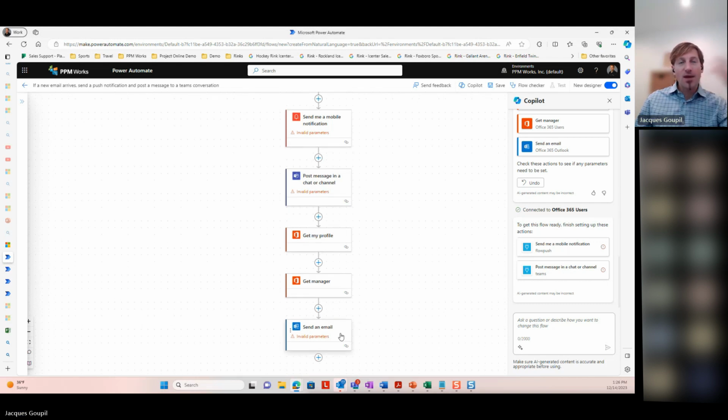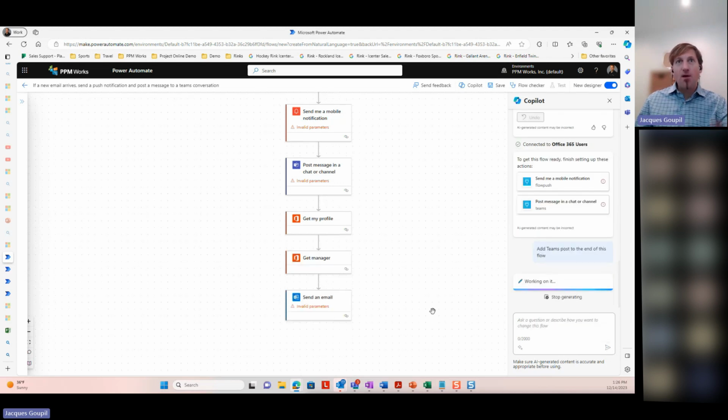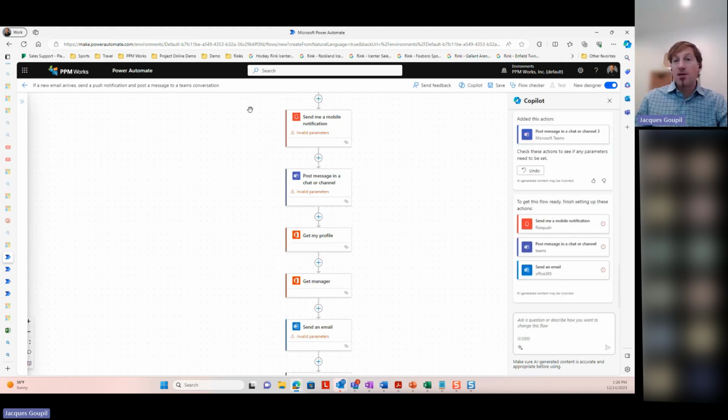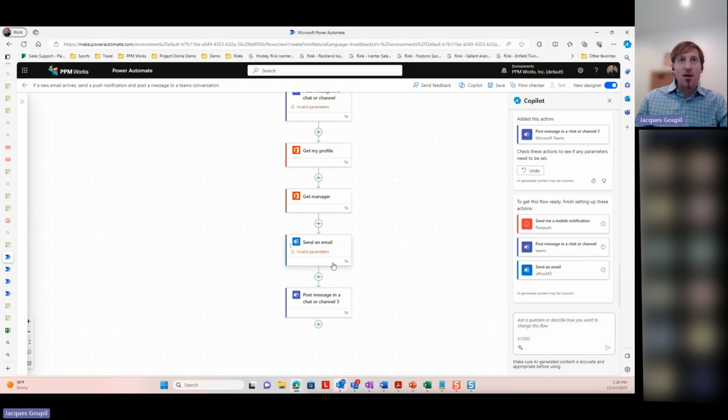And then I told it to do a Teams message, right? Not an email. Like, keep trying to get me to do an email. But that's all right, no problem. I want to add a Teams post to the end of this message. All right, and now you can start to see how we're creating things, going through this step by step, from just a very easy one in this case.